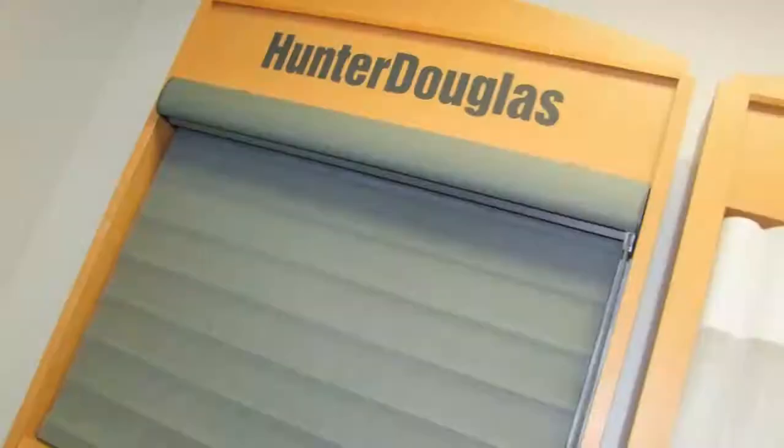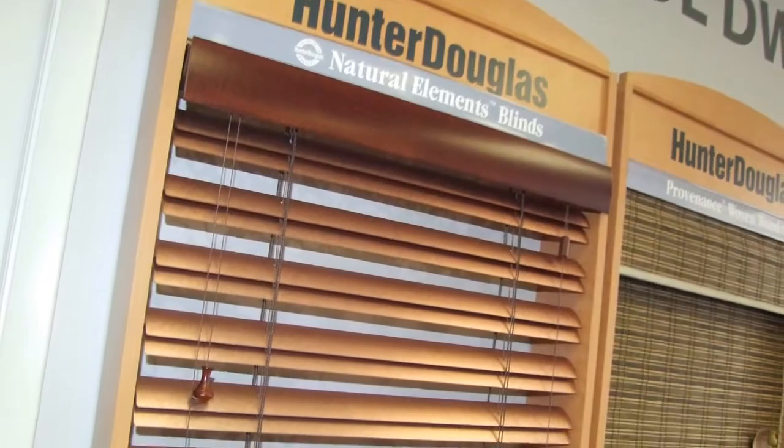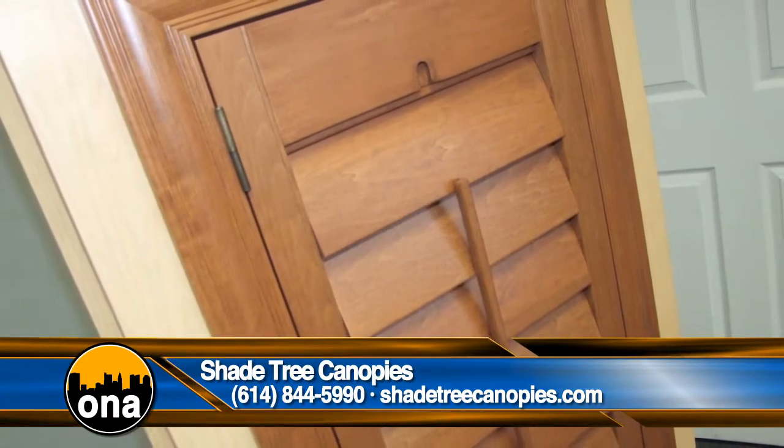I know this is another big part of your business. Hunter Douglas, great name, well known. Talk about that with us. Yeah, we decided to also work with our customers on the interiors of their homes. Shade is a great way to cool your home inside and out. Not only are shutters and blinds beautiful, but they definitely help save on heating and cooling costs.